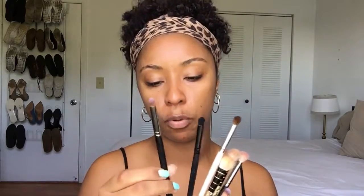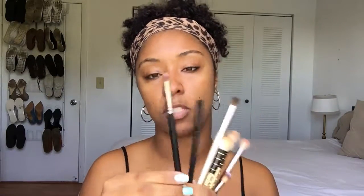This too is also a good brush. I believe this is a Morphe brush, yes, the S20, and it is also good for the inner corners of your eyes or even underneath your eyes. So those are some of my go-to brushes that I use whenever I'm doing my makeup, hence why they are all washed right now. I actually use this kind of angled brush for my highlight here. It does it really well.